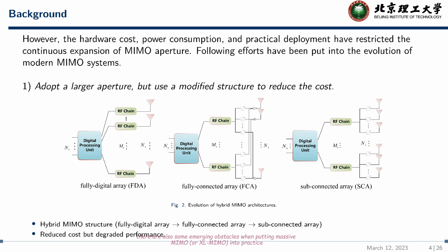However, there are also some emerging obstacles when putting massive MIMO, or XL MIMO, into practice. First, the hardware cost and the power consumption of massive MIMO increase severely with the increased number of antenna ports, which makes large-scale fully digital arrays highly expensive. Second, the most common way to deploy an antenna array is to mount it on a pole, which means that the aperture of an antenna array cannot be increased without limit due to the windage resistance constraint.